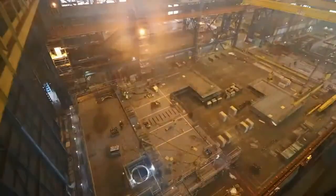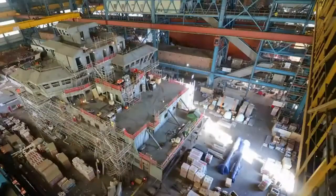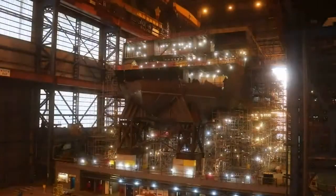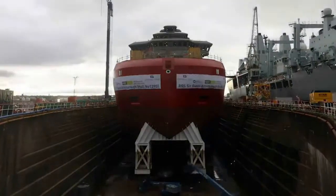Construction began at Cammell Laird in Birkenhead in 2016, with hundreds of people working on the project. So it was prefabricated blocks, and then they come together when we were in the construction hall. The top half was separate to the bottom half, and then once we launched down the slipway, we then stuck the top half on, basically. The ice-strengthened ship was launched by her namesake, Sir David Attenborough, in July 2018.